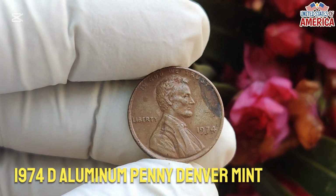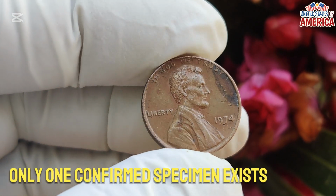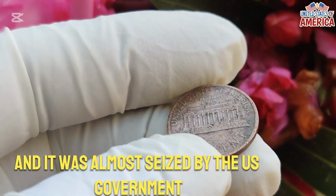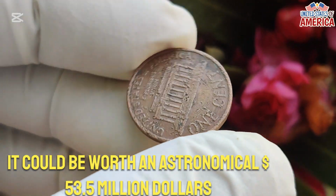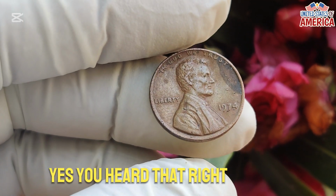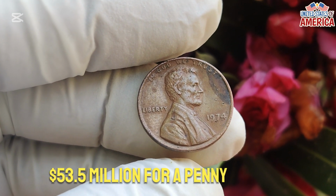3. 1974 D aluminum penny, Denver Mint. Only one confirmed specimen exists, and it was almost seized by the U.S. government. If another surfaces, it could be worth an astronomical $53.5 million. Yes, you heard that right, $53.5 million for a penny.